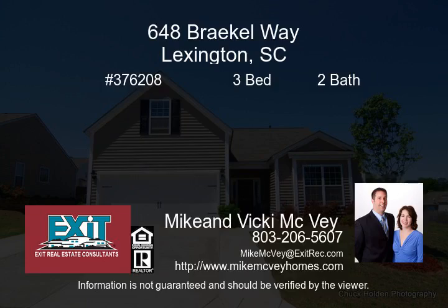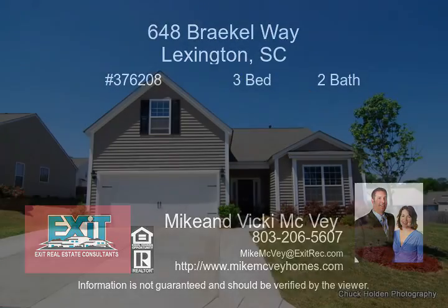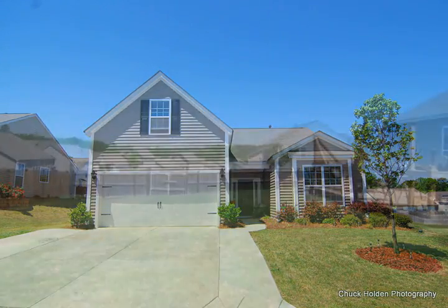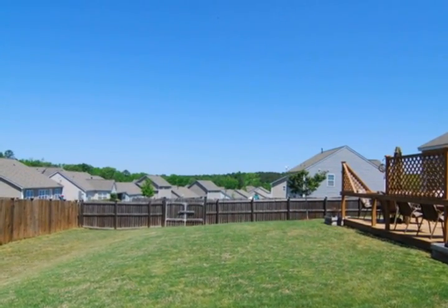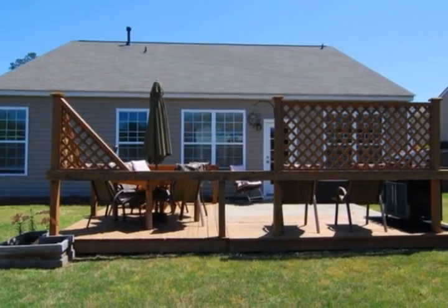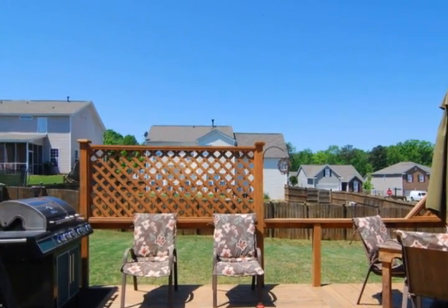This single-story home offers a two-car garage with an extended driveway for parking three cars wide and is situated on a large corner lot with a fenced-in backyard that offers a huge patio for your outdoor enjoyment. The inviting foyer enters into the great room, which boasts a vaulted ceiling that is open to the kitchen and dining area. The sunroom is full of natural light, and you will love the benefits of single-story living.